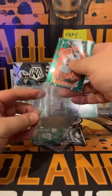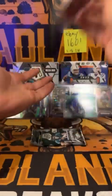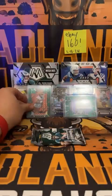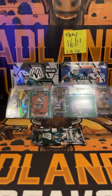Let's get them top loaded and up there. Rip this last pack. Then we're into the main event. Two megas. I think this is the only break tonight with two megas. I think there's one in the next one, and then we subbed in like two or three blasters instead or something. But I'll review that in a sec.